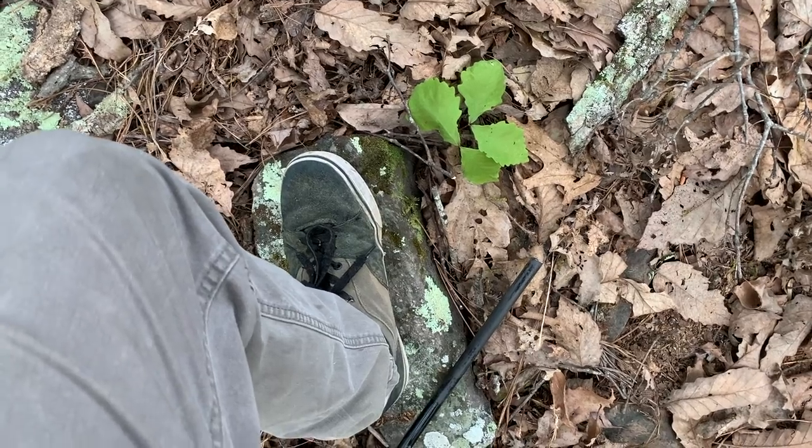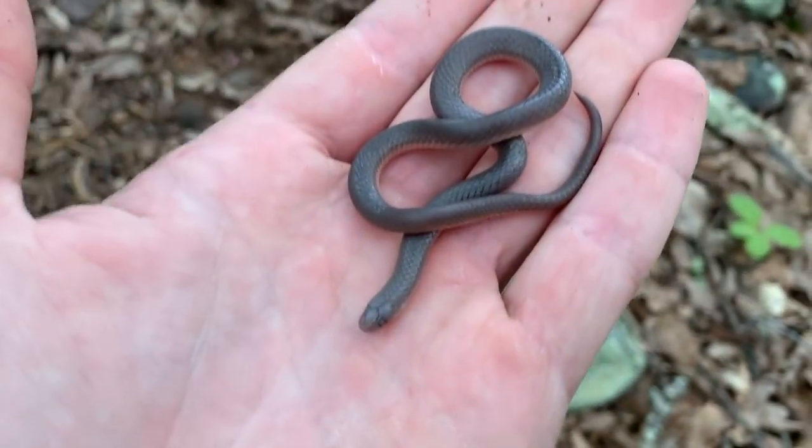Alright guys, so what I'm gonna start today by doing is trying to get at some rocks I can see on Google Earth and hopefully flip a milk snake. And if that does not go as planned, I'll probably spend the rest of the day before I have to go to work road cruising. So, we'll see.